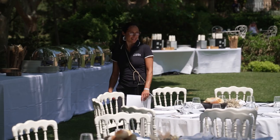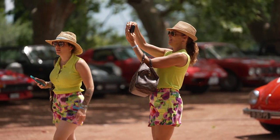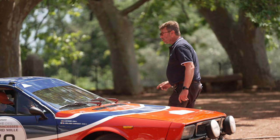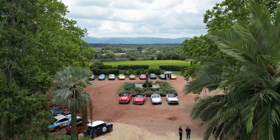A lot of time is invested in the organization of the event. But it offers our princesses some unforgettable and unique experiences. The choice of the caterer, finding the locations for lunch and dinner, even organizing the parking lot. Nothing is left to chance.